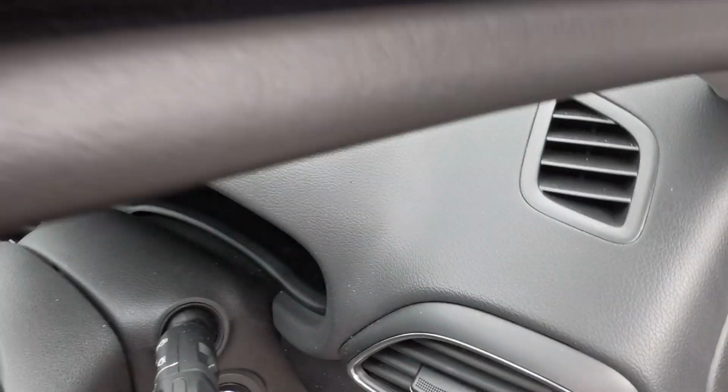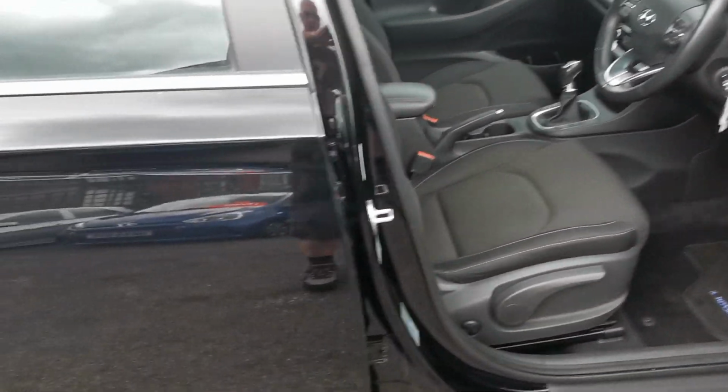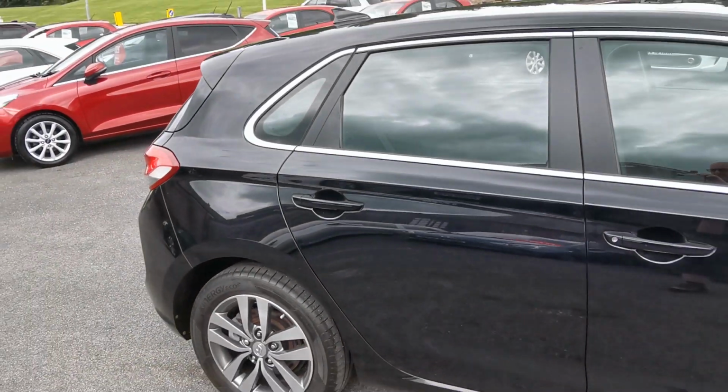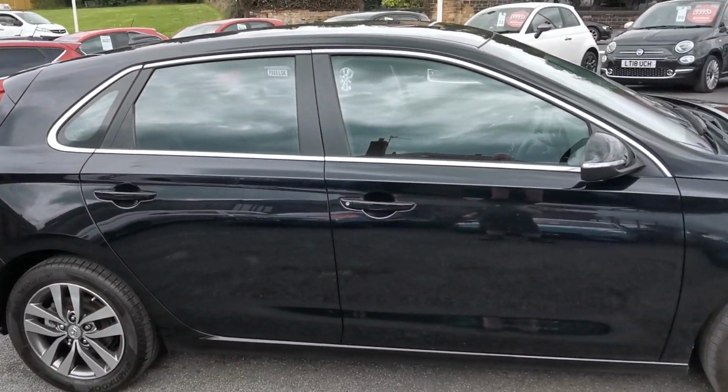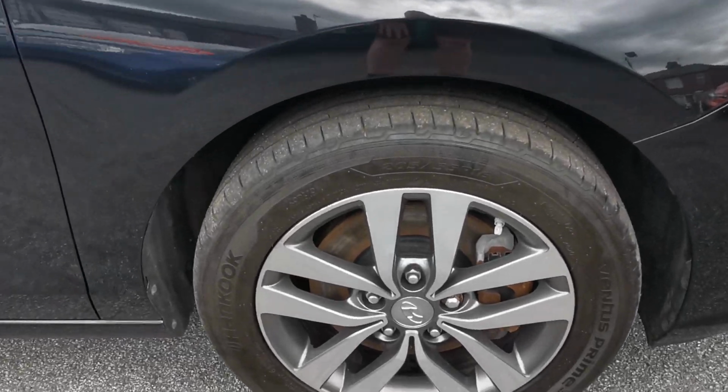So moving back outside the car again, moving forward, driver's side front alloy wheel.